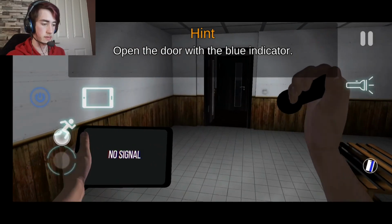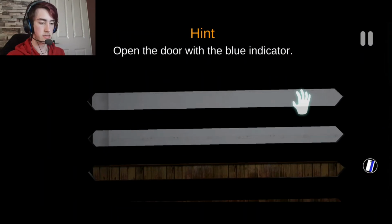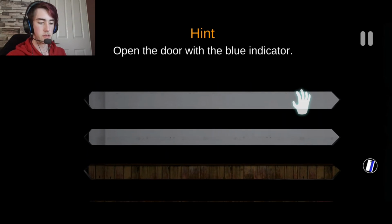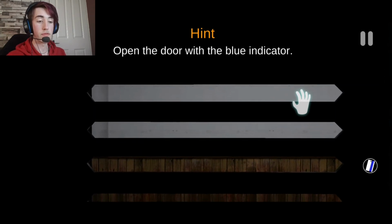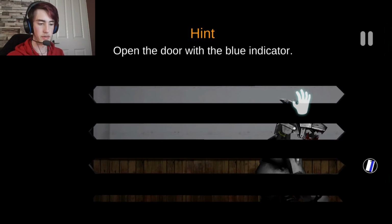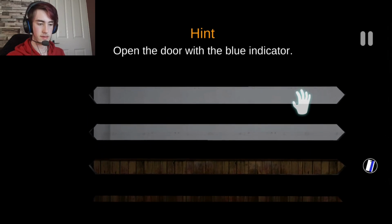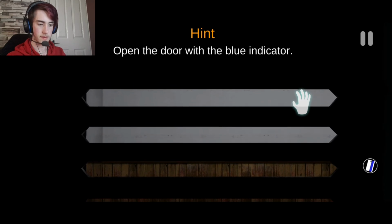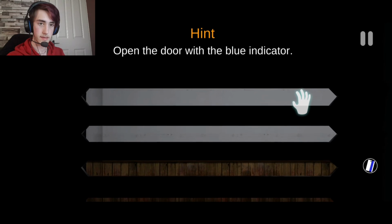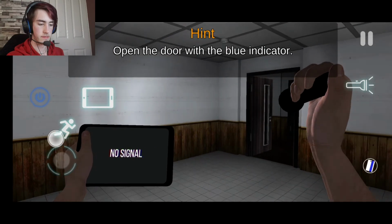Do you want to say it any louder? Here he comes. Okay, let's just get back in here. Yeah, let's just... Oh, hello. You are a very pretty boy. I wonder what that red is. Was your original color red? Hello, pretty boy. Okay. Wait for him to go. Is he coming back? Okay, right, he's gone. Open the door with a blue indicator.